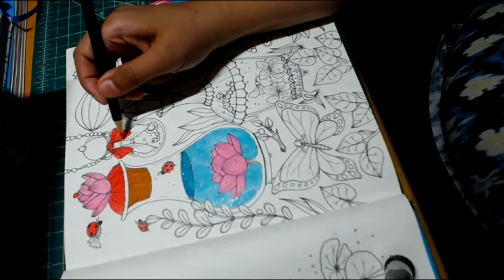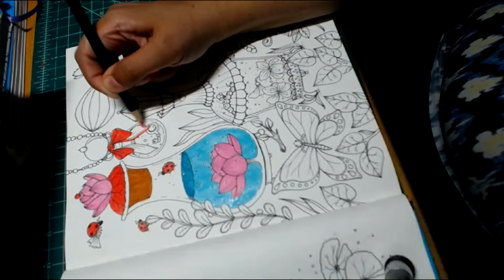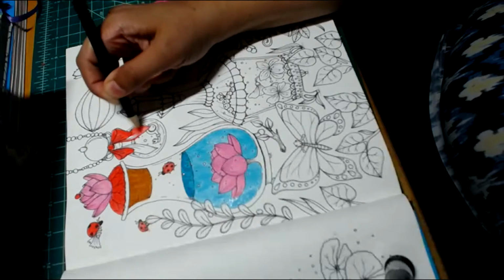I don't remember seeing Kate do this page, but everybody does something different with their pencils, and I think it's all unique and different.